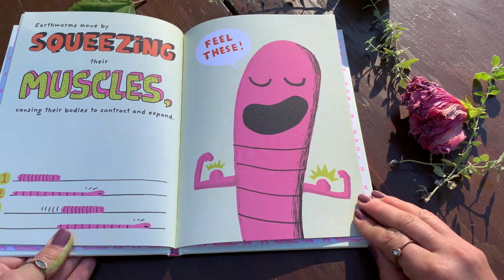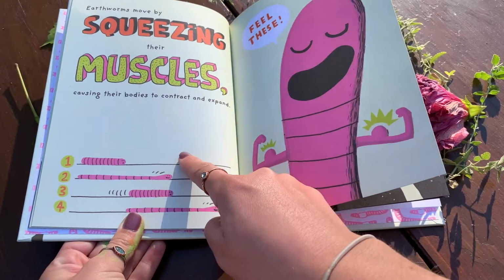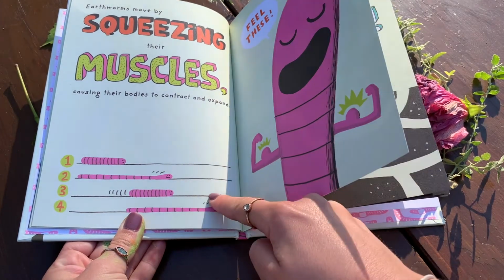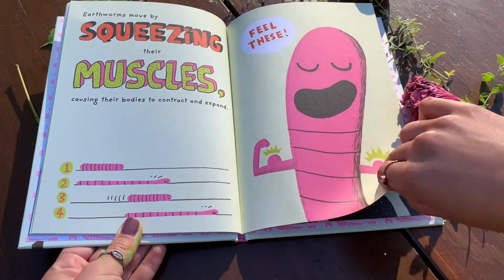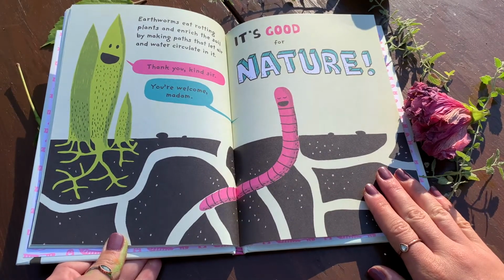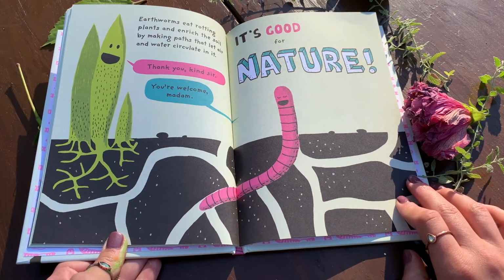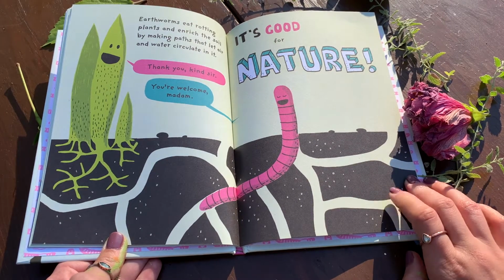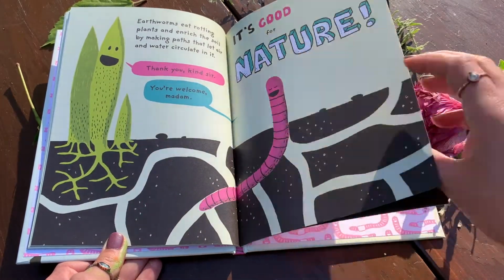Earthworms move by squeezing their muscles, causing their bodies to contract and expand. Contract, expand, contract, expand. Feel these! Earthworms eat rotting plants and enrich the soil by making paths that let air and water circulate in it. It's good for nature. Thank you, kind sir. You're welcome, madame.